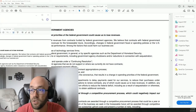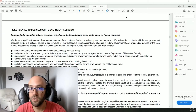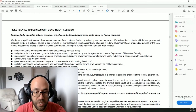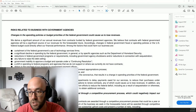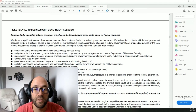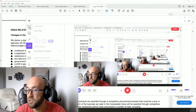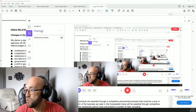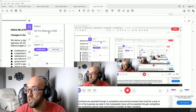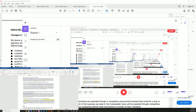find. Okay, so there's my base. There's my email. Don't want that. Want this. Okay, let me bring up the screen one more time, make sure we got everything in here. We do not. And source 2, we want display 2, source 1. There we go. Okay, now we're situated.